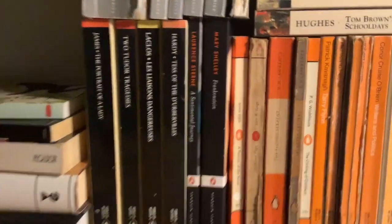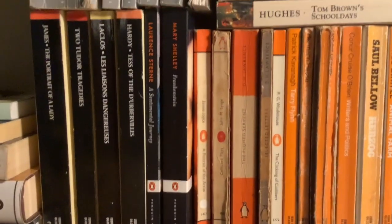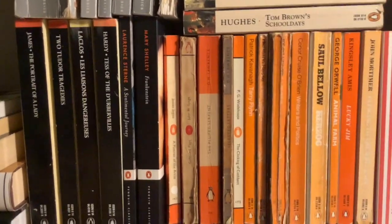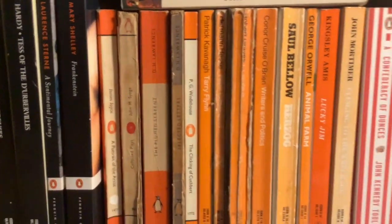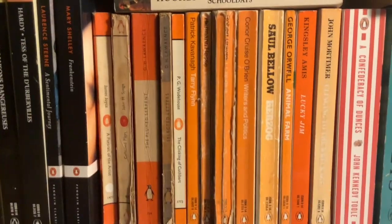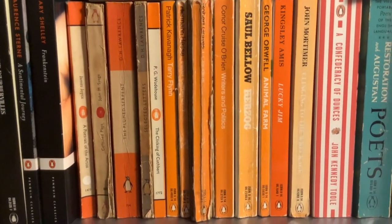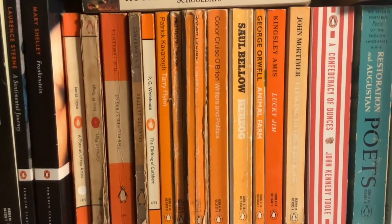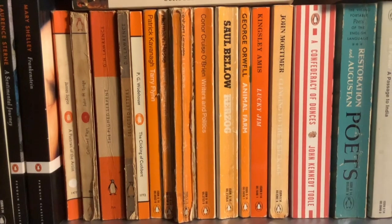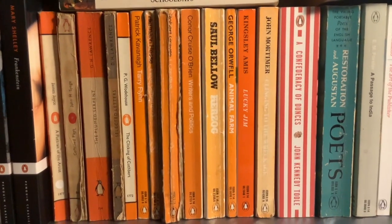So starting down here, we have some older black spine Penguins, a couple of the newer ones, some pretty old orange spines, some denominated there in shillings and pence. That P.G. Wodehouse one there looks quite new. It's not. It's just in amazing condition. I bought that recently in a second-hand bookshop.